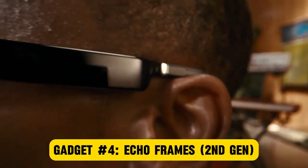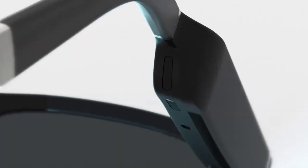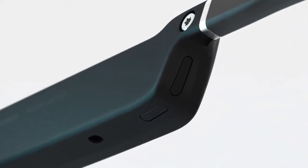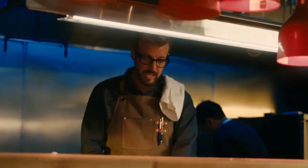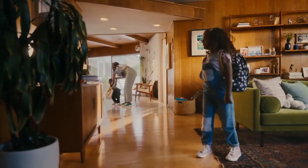Gadget number 4. Echo Frames 2nd Gen. We all know glasses help us see better. But what if they could also summon a virtual assistant at your beck and call? Well, that's exactly what the Echo Frames 2nd Generation allow you to do. These smart glasses are like something straight out of a spy movie. With the press of a button, you can ask Alexa to play music, control smart home devices, or even get your robot vacuum cleaning. All hands-free and voice-controlled through your frames.